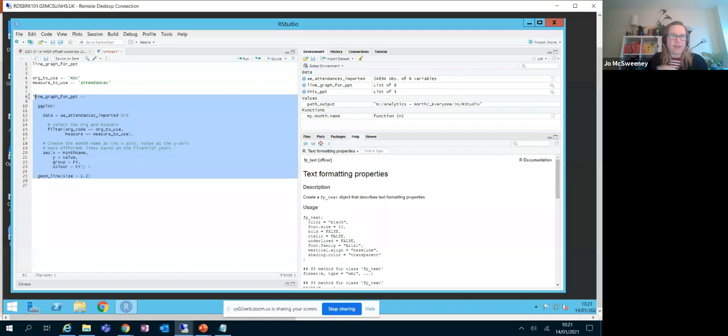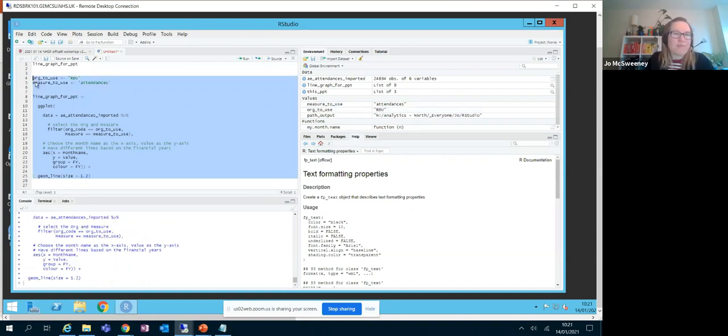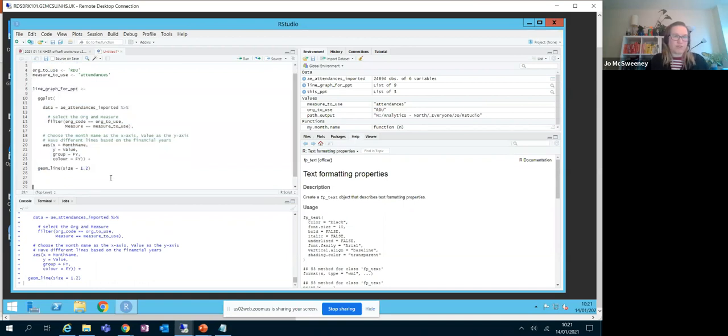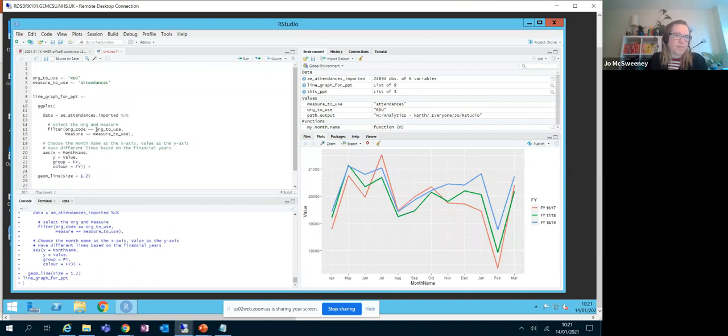Then I run the whole code to put it in, and I'll put that down the bottom, which makes a little bit more logical sense. And on here, the graph looks exactly the same. The only thing that we've done is to actually use these as functions instead.